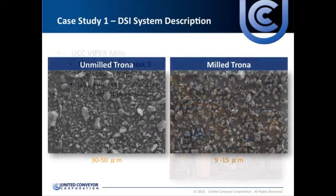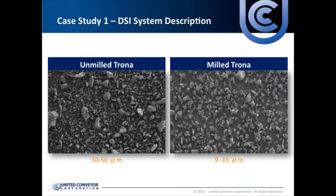The reason for using mills with Trona is highlighted here. The reaction between SO2 and these sodium sorbents occurs on the surface of the particles. By reducing the particle size, you're going to drastically improve the performance and the usage of your sorbent. So what you see here is that an unmilled Trona sample, and this is typical, is between 30 and 50 microns on a D50 basis. Coming out of the Viper mill, we see between 9 and 15 microns. So that will increase the usage of that sorbent by approximately 50%.